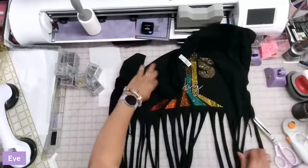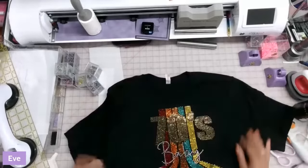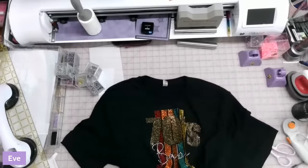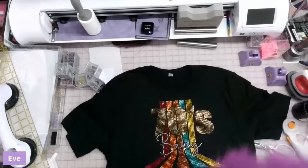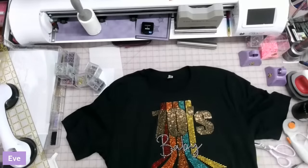Okay. And so, like I said, the one that I saw, the sleeves were cut as well. So, what y'all think? Cut the sleeves or not cut the sleeves? What do you think? I think cut the sleeves. I really do. I don't know why. Oh, and you can tie these.